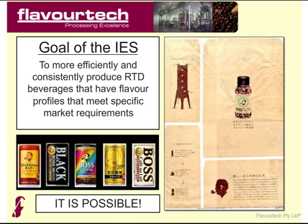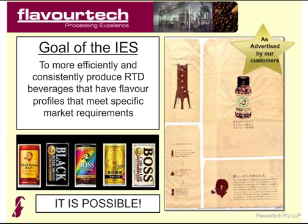And as you can see here, one of our Japanese customers is so confident of their product and the quality of their product that they're actually using a picture of the spinning cone column and saying that their special coffee machine is capturing the real taste of a cup of coffee and putting it into a bottle or can. So they're advertising using our technology.